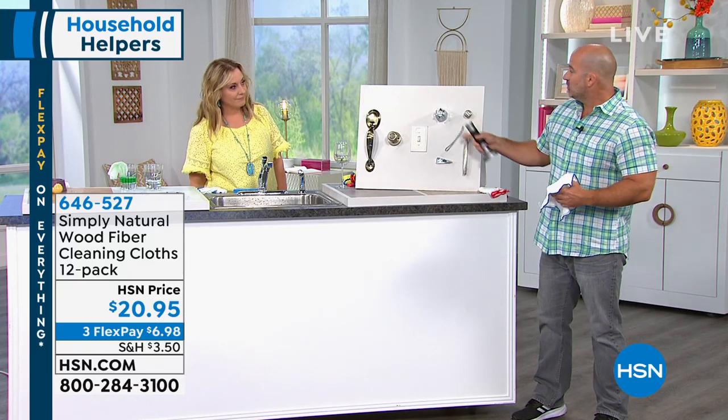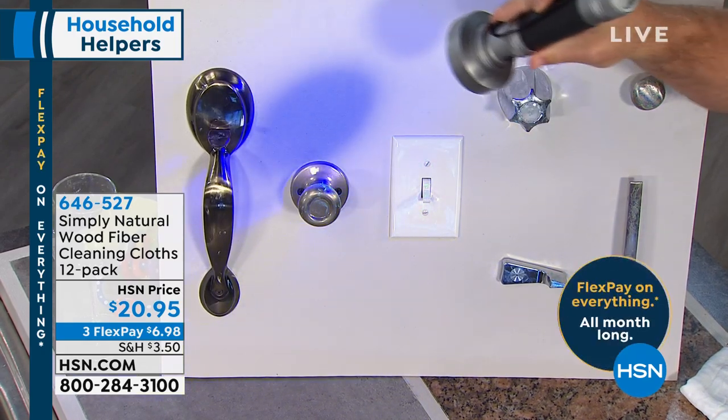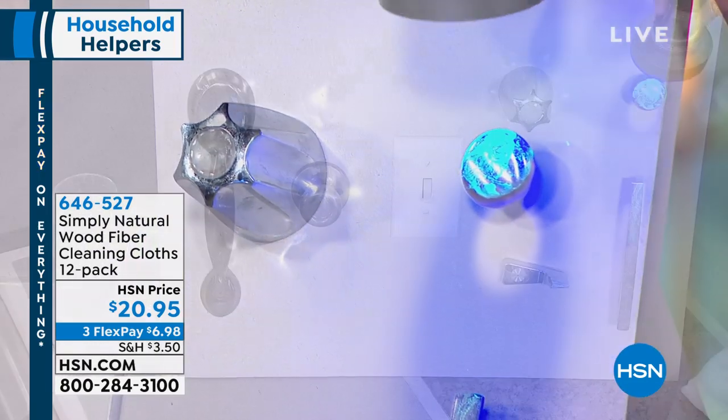I mean, I challenge you to be able to walk around and not touch one of these things. And you can't. And then you look and you start seeing everything. Hold it still on one of those things. Look at that, that's glowing. Everything that you see glowing, that's things that you're going to touch, that door handle.